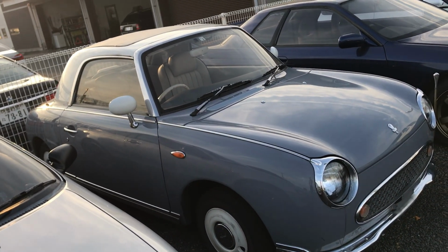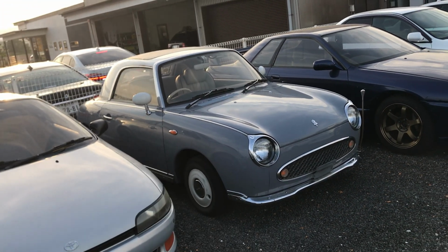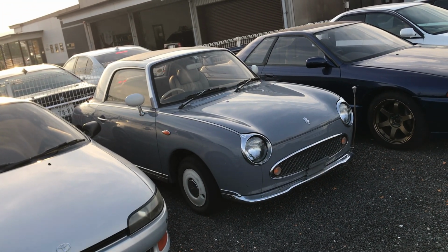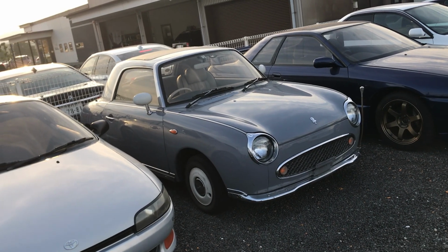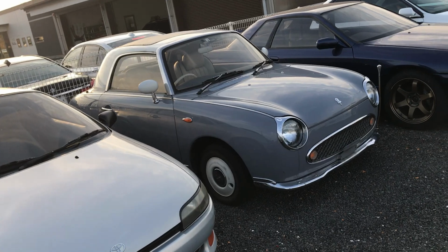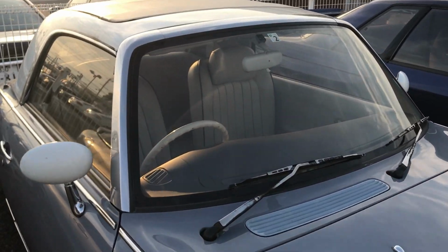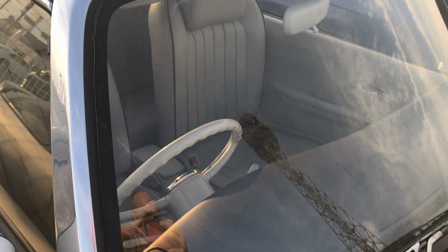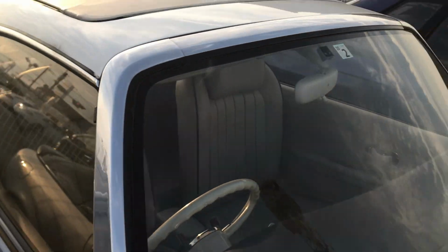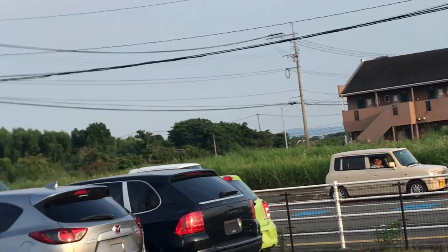Nissan Figaro here. Personally, I'm not into the styling of this car at all. I know it's a car that has so many fans, but personally I just don't get it. Now this one, I think they said 4.5 grade from the auction. And the interior is pretty special from what I hear. So there you go. We can't really have a look in there, people, but I'm not sad about it because, oh, look at that.